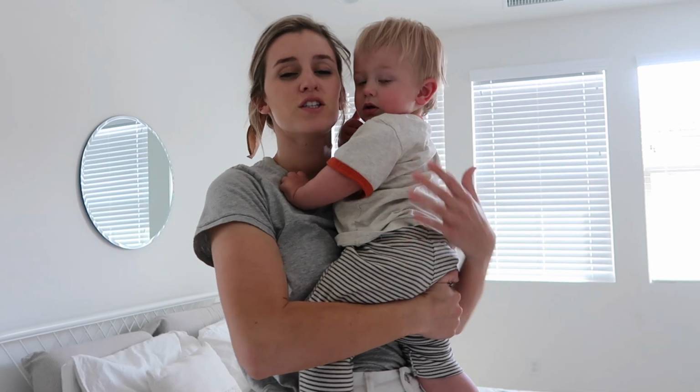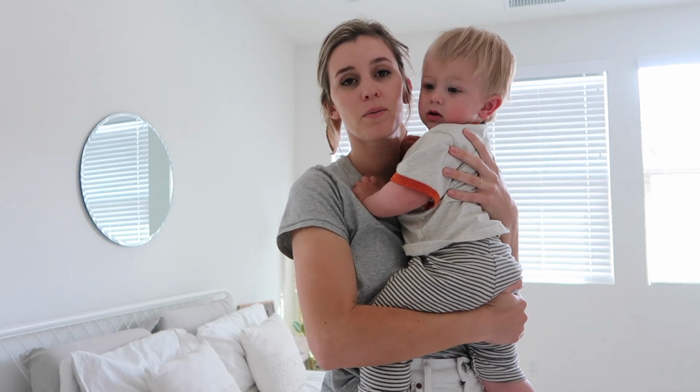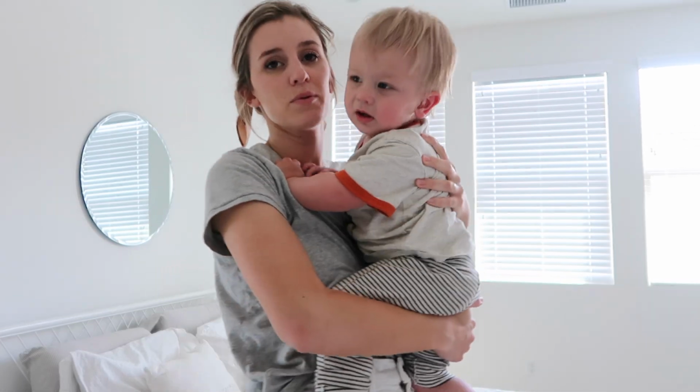So, now going into how many diapers we use per day. When he was first born, I swear we were changing him every 2 hours, but that's only because he would get really upset when he peed. It's like 12 diapers a day, maybe sometimes less. Now we probably go through 3-4 diapers a day. Okay, I'm going to finish this video holding him. So now we go about 3-5 diapers a day.